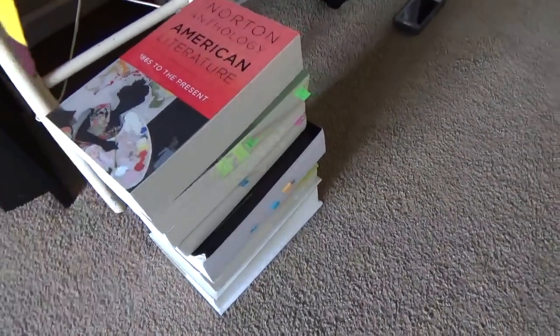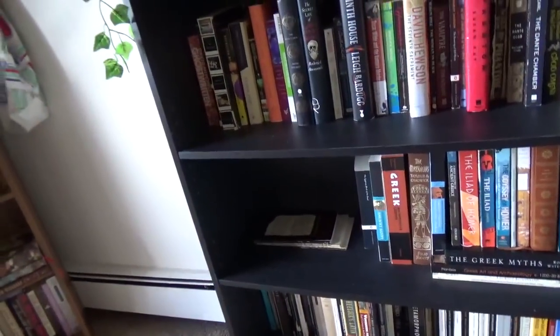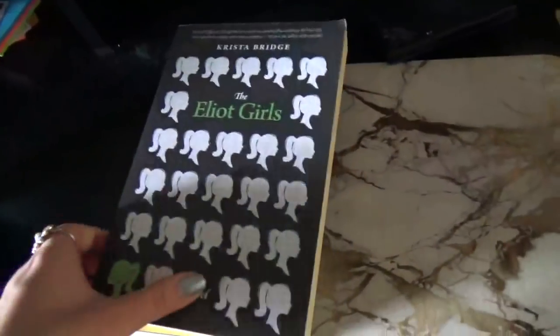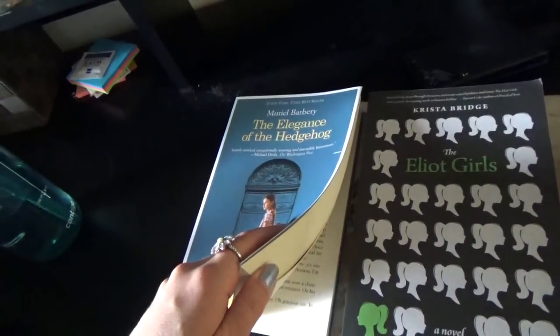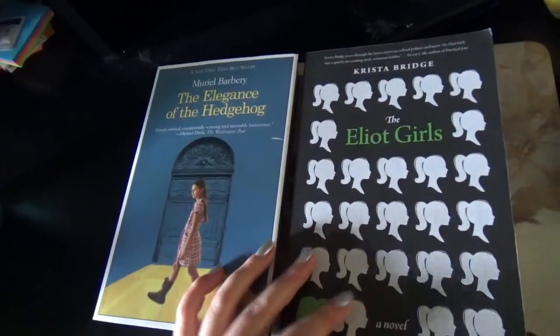Bye. That means the only thing I have left is this huge stack of Norton anthologies to contend with. I do have this little bit of space. I do have some more books that I need to fit in there eventually because I ordered some more. Please, someone stop me. And I also have my currently reading to put back on the shelf. And then I also have these two, super random. These are the only two contemporary adult books that I own that aren't modern classics or literary fiction. So I don't know what I'm going to do with these.